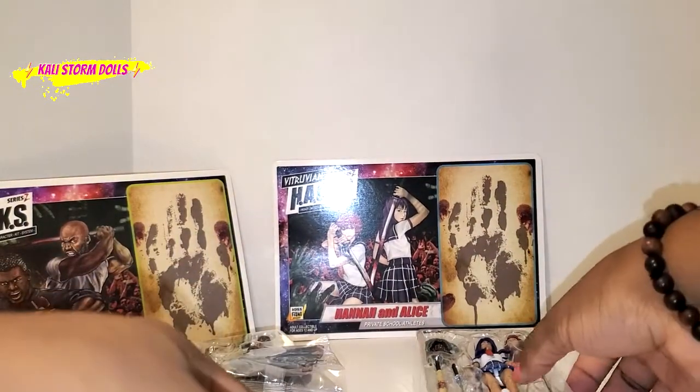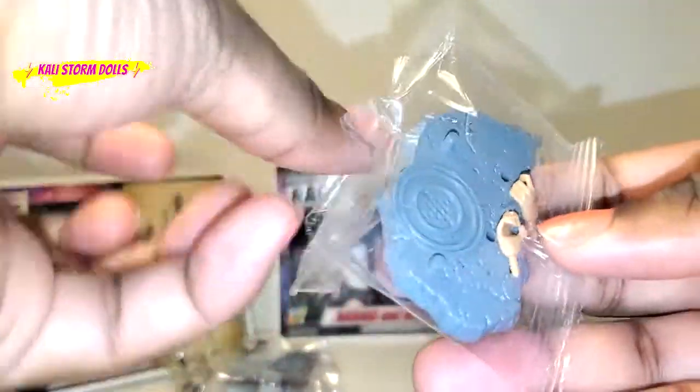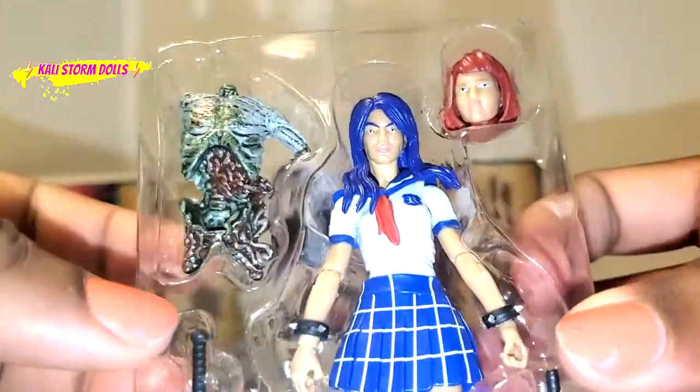Okay. So it looks like they come with these stands, which is pretty cool. They come with this little place to stand them on, and it looks like they come with spare set of hands, which is cool. But in the name of Figma, can we get little baggies to put these in? Because I don't want to lose them. So I'm going to try to keep that together. So this is Hanna and Alice. They're still in their packaging.